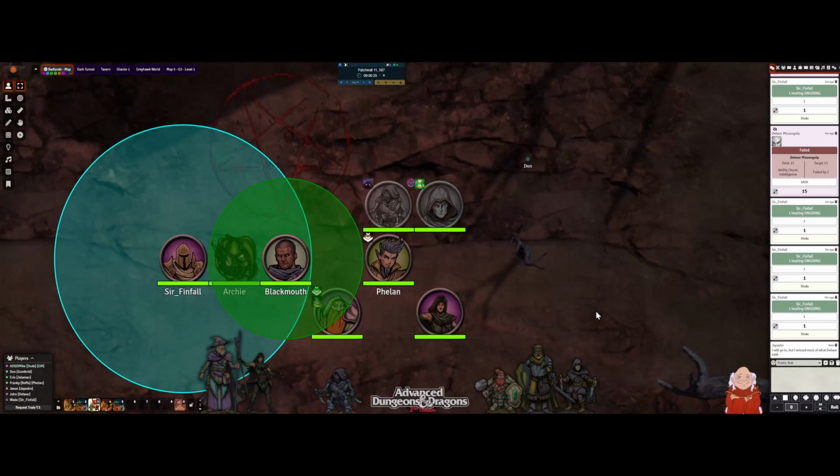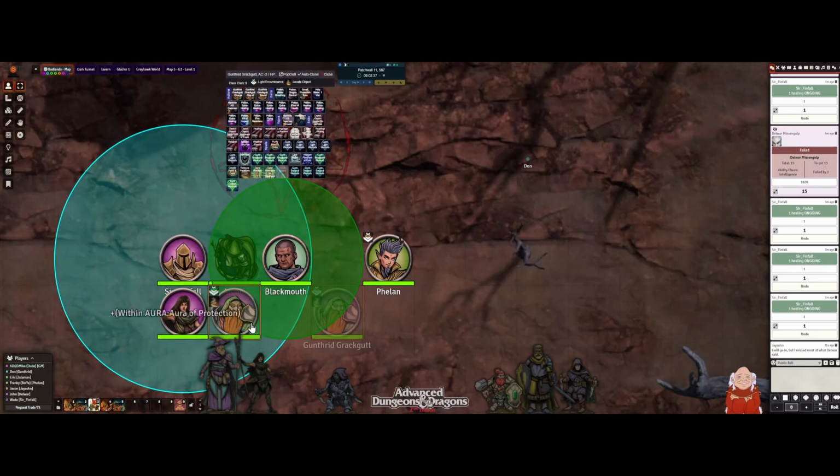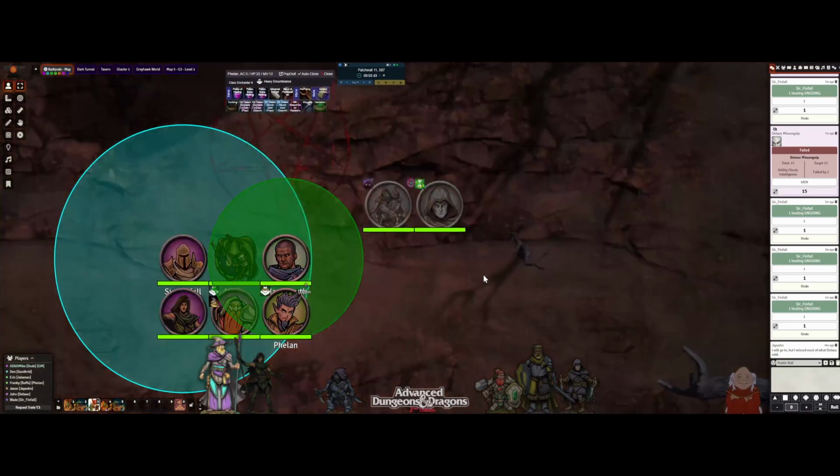So, Jolliman, what do you want to do? Go as far as I can without being seen or heard. Are you going to be going in with Sir Finfall and Archie? Yeah, Blackmouth, I don't think I can go in with the invisible people because I'm not invisible. Okay. All right, so I'll get in as close as I can. Okay, I'll go ahead and move you guys over here that are going to go in as a group. Felon, how do you want to go in? Do you want to go stealth, or do you want to just follow the main group? I'll stick with the main group, providing magic support if needed.